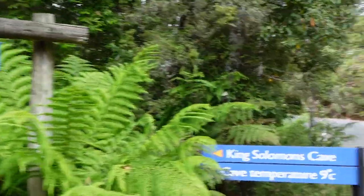Here we are, King Solomon's Cave, 9 degrees. Brr. So we're going to do King Solomon's Cave this morning. The Marakoopa Caves are currently closed due to flooding, which is a bit of a bugger because we really wanted to do them. Hopefully we can do some other caves in Tasmania, but we're excited to do King Solomon's today. Should be fun.